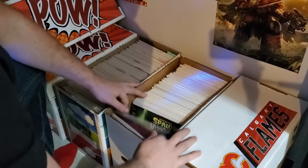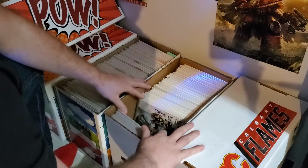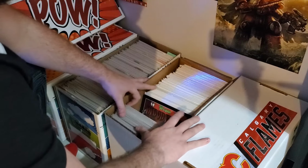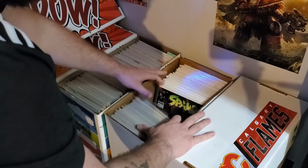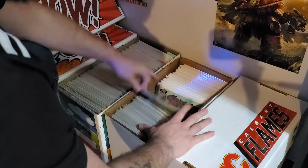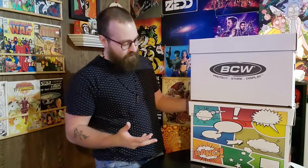These are known as short boxes, and I fit about 150 comic books in each box. Now, that does depend a little bit on how tightly you like to pack them and the thickness of your comic books. There's also long boxes, which are about 50% longer than these short boxes. Just be careful, these will not protect against water damage, so particularly in basements, maybe store them up high.